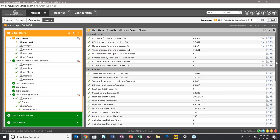All right. Excellent. So the last thing we talked about before we went on the Q&A was being able to show the client network latency right next to screen refresh latency and the user experience metrics. You can clearly see how advantageous it is here. You can see that the screen refresh latency on average is 5.9 seconds, but client network latency is really good. There's no issue with the client network latency. So this screen refresh issue is not happening because of the client latency. So why is it happening?